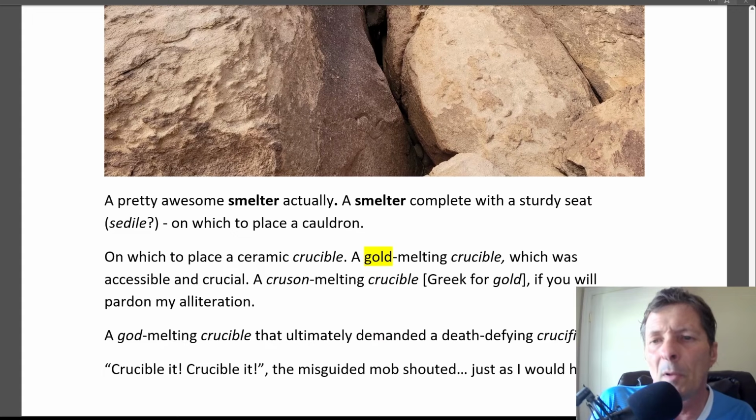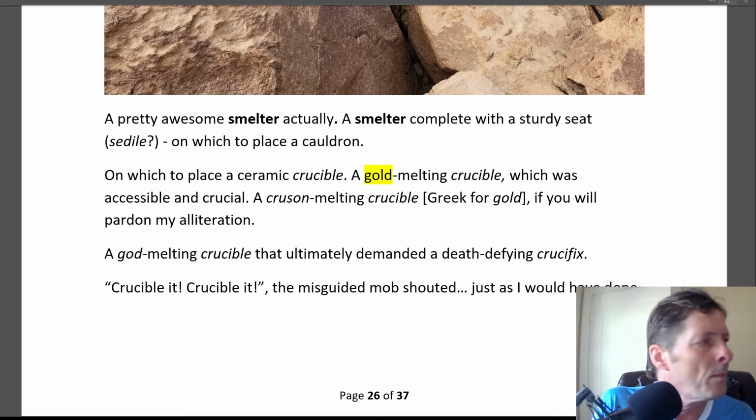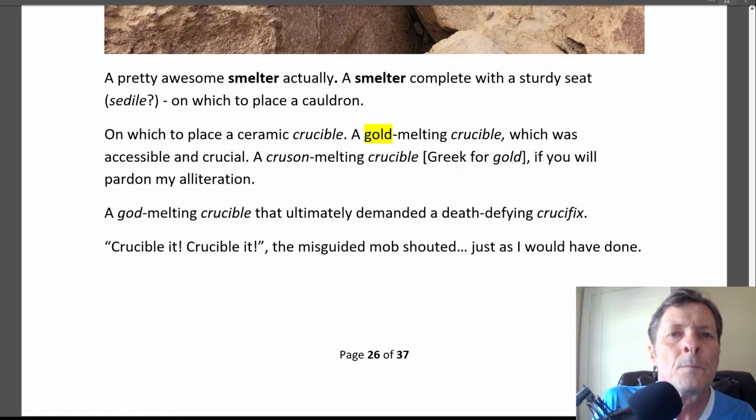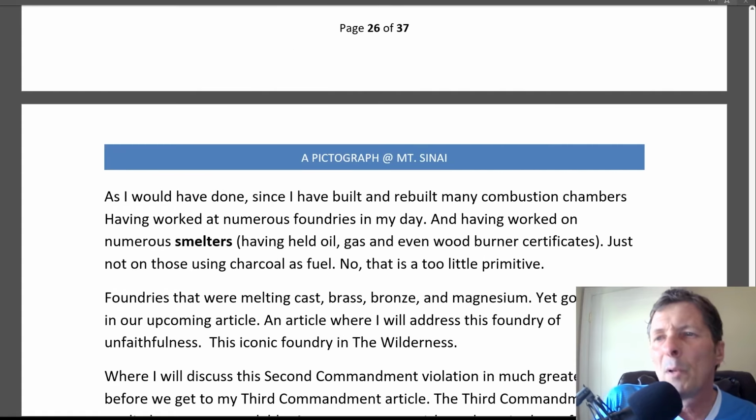A god melting crucible that ultimately demanded a death-defying crucifix. Crucify it! Crucify it! The misguided mob shouted, just as I would have done. As I would have done, since I have built and rebuilt many combustion chambers. I've worked on numerous foundries in my day.